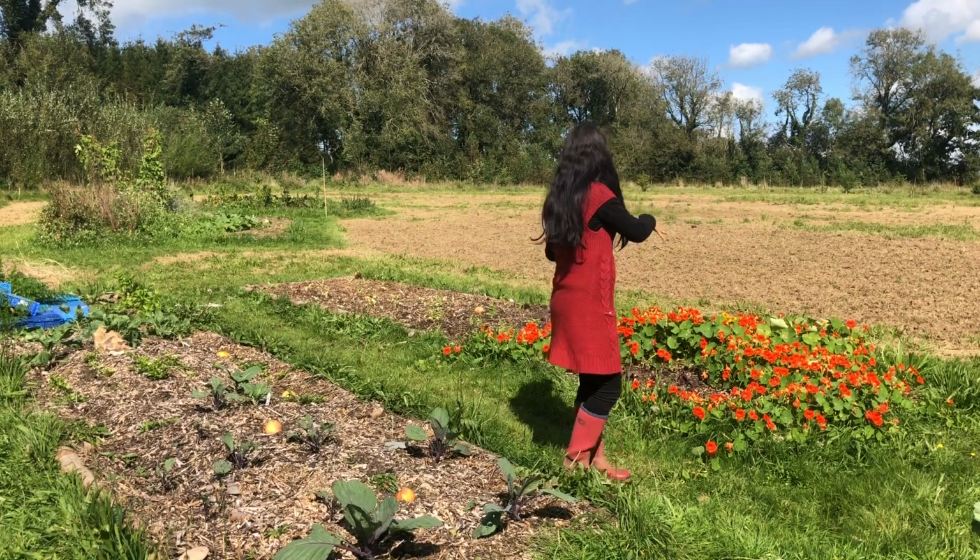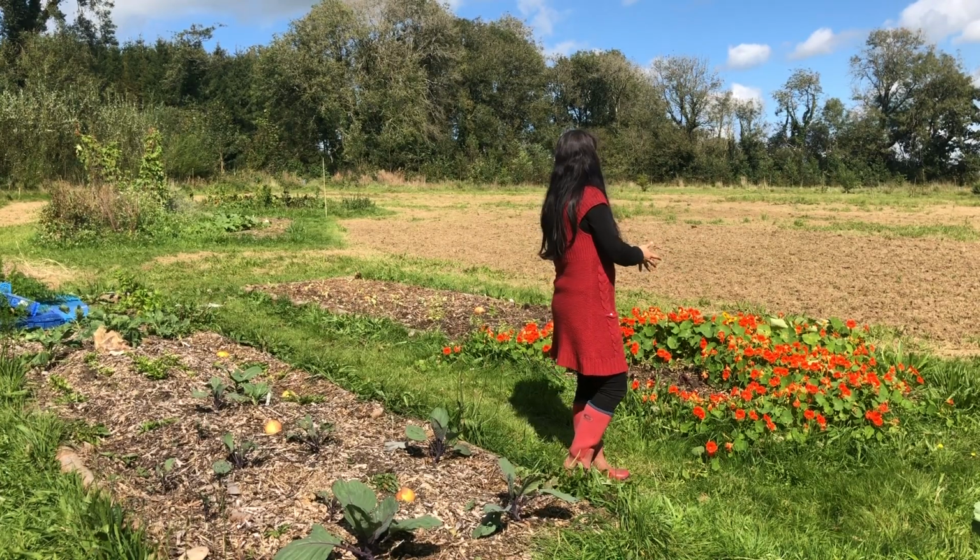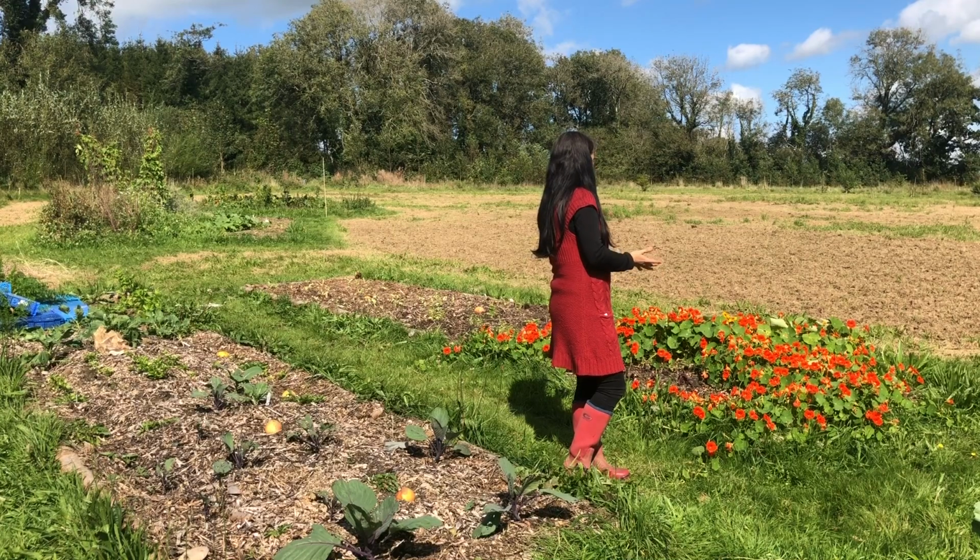And then in this bed here, I've got this delicious carpet, and it is delicious because I love eating them. Delicious carpet of nasturtiums. Look at that colour, it's absolutely amazing.